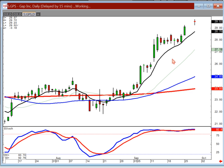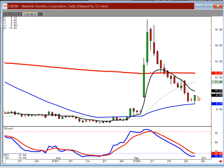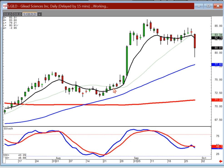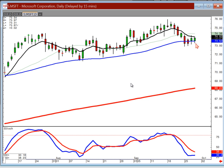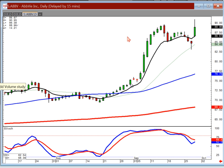And GPS, just steady uptrend. Don't let it close below the T-line. New link, I wouldn't be a buyer here until it closes above the T-line. Guild, you can go short if it opens weaker tomorrow. And Microsoft, just not much of a trader. I wouldn't be long or short this one. Just not enough movement in it. And CLVS, that's kind of a bobble breakout. Yes, you could be a buyer of this one. I think we did ABV already. You can buy this one on positive trading.